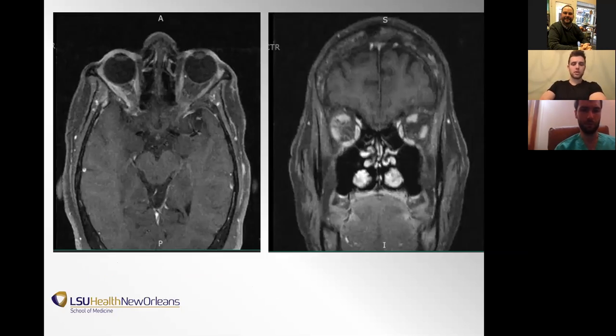We have a T1 MRI here. The cut on the left-hand side is axial, on the right-hand side is coronal. It's a little difficult for me to appreciate personally, but if you look at the lateral rectus muscle, it's a little enhanced. And the radiologist actually read this as possible metastases to the orbit, as well as other inflammatory possibilities.